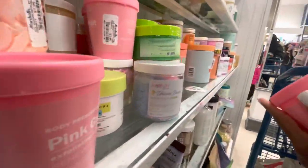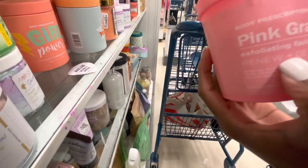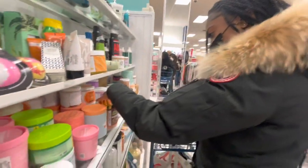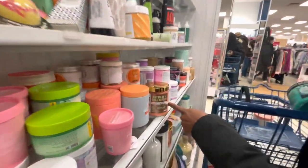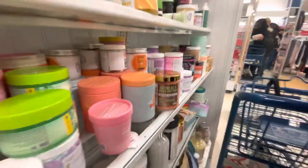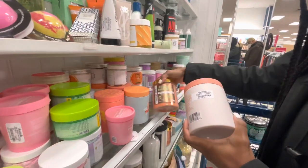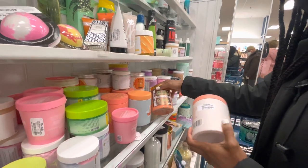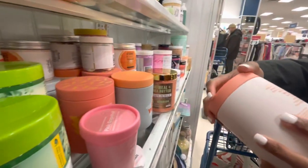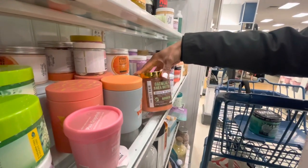This is an exfoliating facial scrub. I don't have a facial scrub, so I'm deciding how I want to get it. This is the oatmeal and shea butter. Ooh, that's so indecisive. Because this is $5.99. No, it's the same price. This is the body scrub with pink clay. Okay, oatmeal and shea butter.